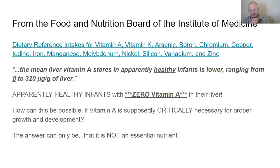Now this is a fun one on kids, because people say, oh, you need vitamin A for development, proper development, you need it. From the Food and Nutrition Board of the Institute of Medicine, the IOM, this is a big US government organization. From their giant book, Dietary Reference Intakes for Vitamin A, Vitamin K, Arsenic, Boron, Chromium, Copper, Iodine, Iron, Manganese, Molybdenum, Nickel, Silicon, Vanadium, and Zinc. Quote, the mean liver vitamin A stores in apparently healthy infants is lower, ranging from 0 to 320 micrograms per gram of liver.